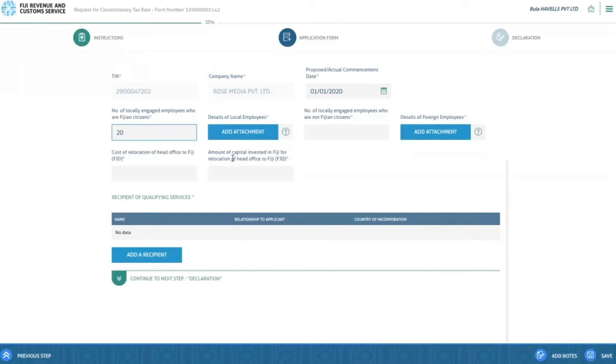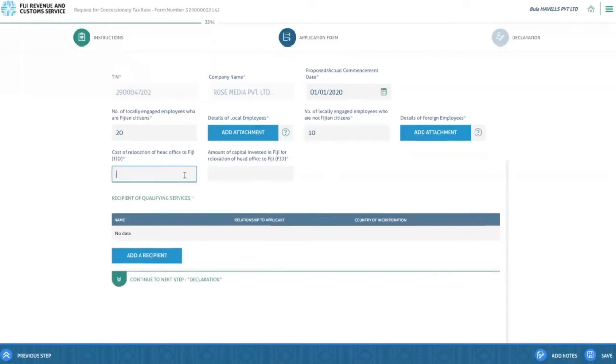Moving on now, details of local employees. Number of locally engaged employees who are not Fiji citizens. And we also have the cost of relocation of head office to Fiji, the estimated cost which will be incurred to move the headquarters to Fiji, with that amount of capital investment in Fiji for relocation of head office to Fiji.